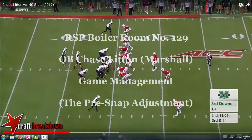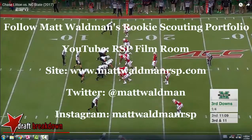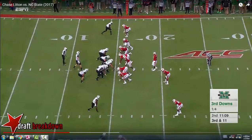Today we're going to take a look at Marshall quarterback Chase Litton. He's a junior declaring for the NFL draft. He's listed at 6'6", 232. And we're going to take a look at one play, which is just a good example of some pre-snap adjustments against what a defense shows him before the play begins and why that's important for quarterbacking.